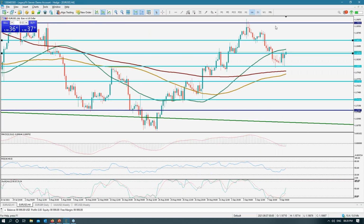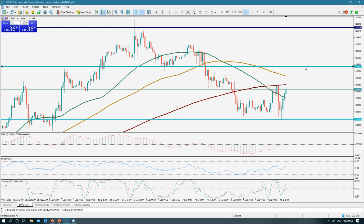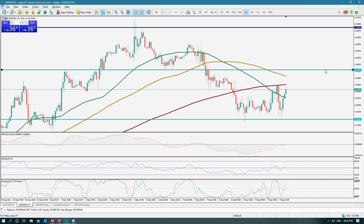I color coded it and made it only visible in certain hours, etcetera. Nope, that's 4 hours, so I need an hour. There you go. So that was here. What was it? Here. All right, so now we have everything set up the way we want it.